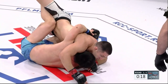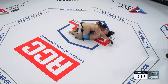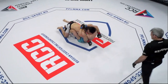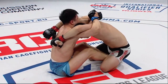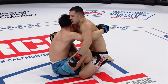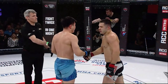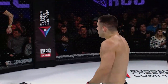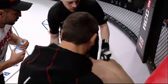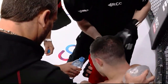You're trying to catch your breath, but after roughly 6 minutes, it doesn't look like Kasimbay's all that tired. There should be no fatigue issue in 3-minute rounds for either one of these guys. If you want to play the bottom game, you've got to be active, very active. You saw a little tap on the back there from Timur Nagibin, almost congratulatory, all right, nice try.